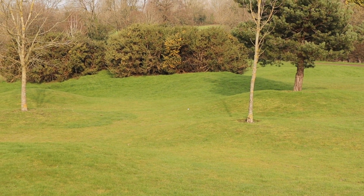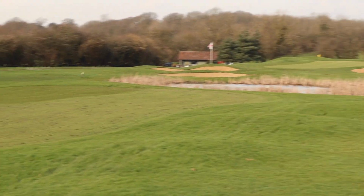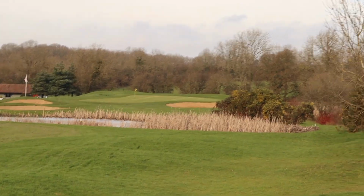Not sure where that tee shot went, so let's have a little look. And it's probably going to take us a little while to find it, to be honest. So I found it over there. A little bit further right than I would have wanted. Fairways just here and the flag's just off in the distance.